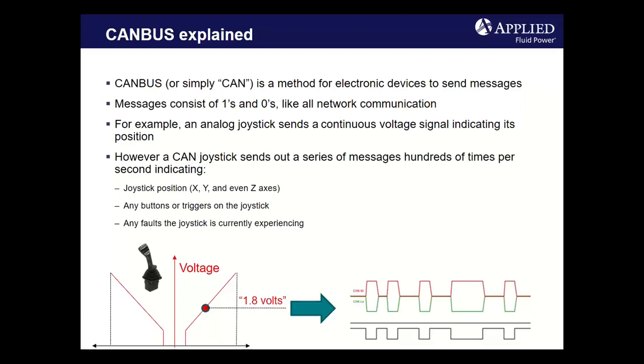And also, like all J1939 or all CANBUS devices, it can also send out any faults it's currently experiencing. So if the joystick has discovered that it has a faulty position sensor, or a button is no longer reporting in, or if it's lost communication, it can send out a message that indicates what those faults currently are and allow the rest of the control system to take action.